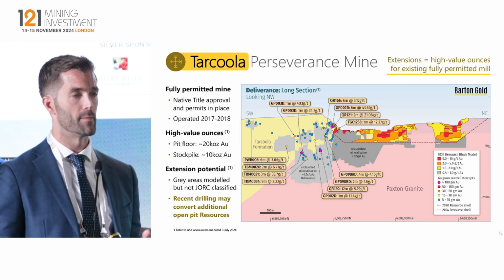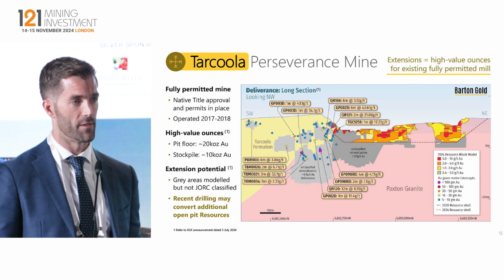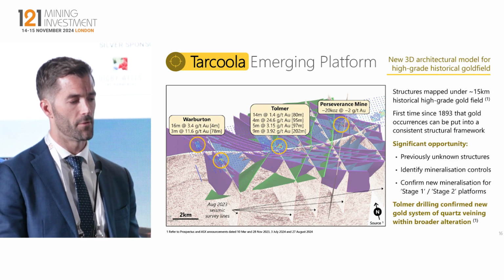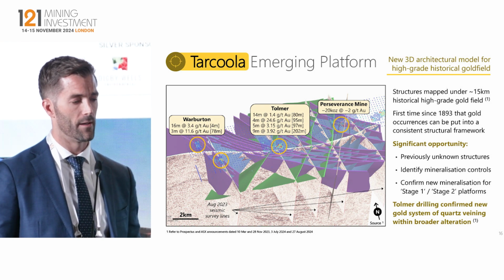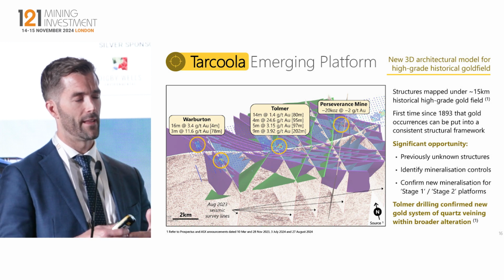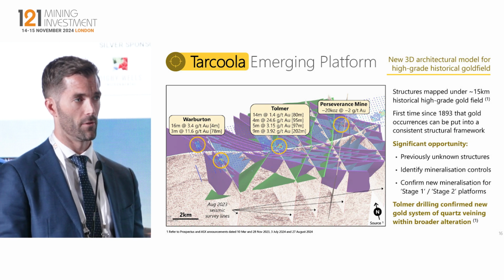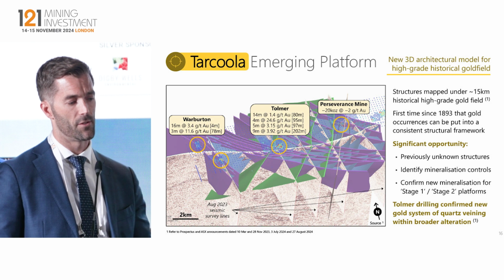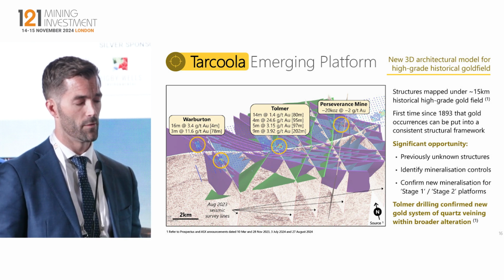Now, we don't expect this to be 250,000 ounces. We're going to put 30 to 50,000 ounces on this pit to cornerstone this stage 1 operation. But when you zoom out and see what's going on around it, we spent 2.5 years building a new regional structural model, bringing all sorts of new tech in, doing deep and shallow seismic. And what it's given us is a map that shows us for the first time in 130 years, every single known historical gold occurrence in a consistent structural framework, which becomes a targeting map. And we've already confirmed 2 high-grade occurrences already within that field.